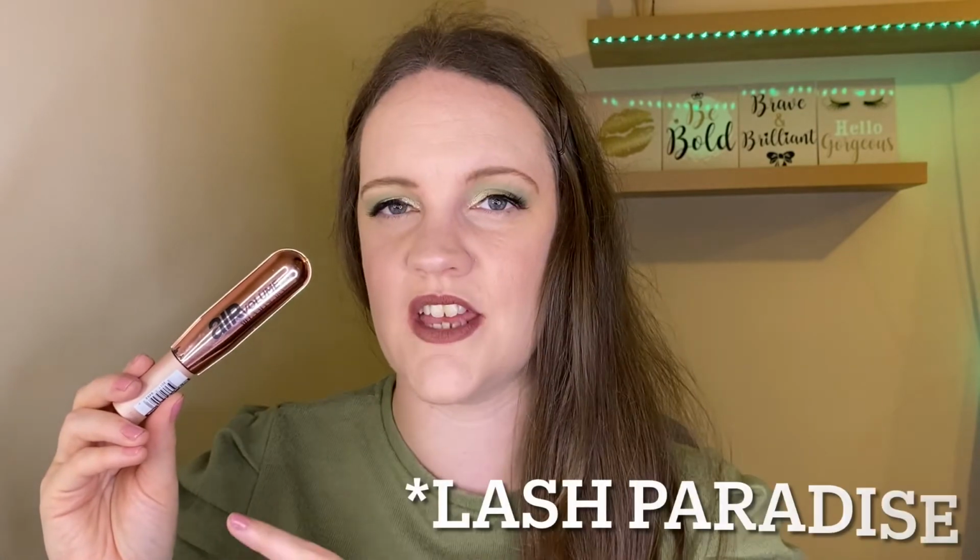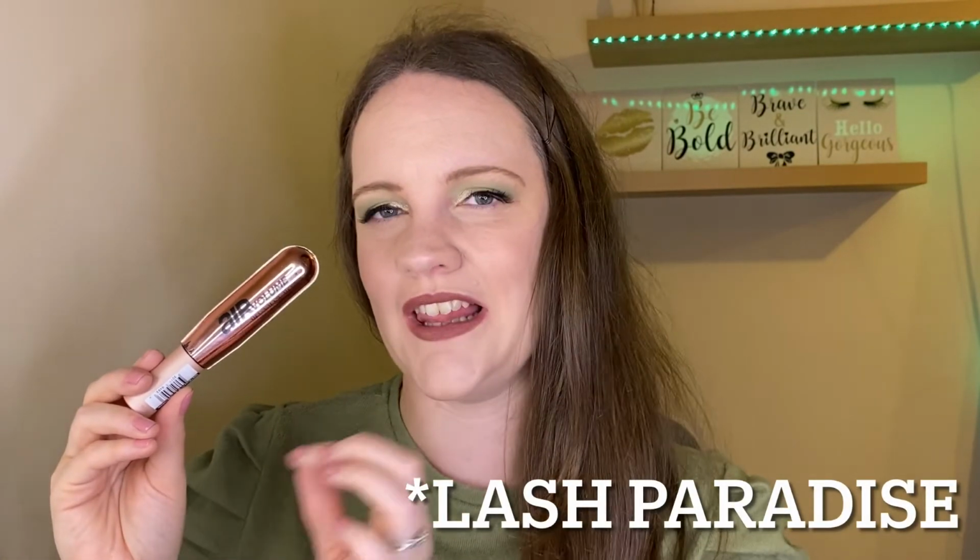Obviously being from the same brand, they've probably got some sort of comparable formula, but I do love how this makes my lashes look. It does give me a decent amount of volume and it doesn't clump up at all. This is one that I notice the roots of my lashes do just look really nice and thick. I think this one volumizes slightly more than the Lash Paradise, but overall I think I like the way the Lash Paradise lengthens my lashes as well, whereas I think this one is solely volumizing.